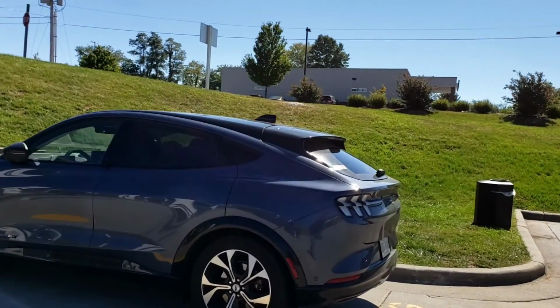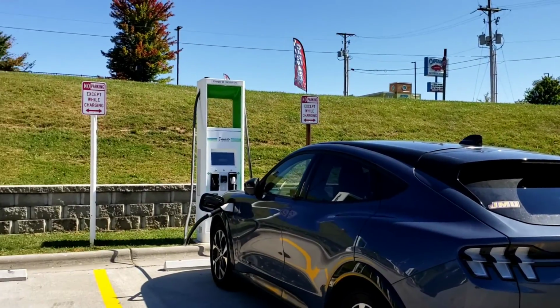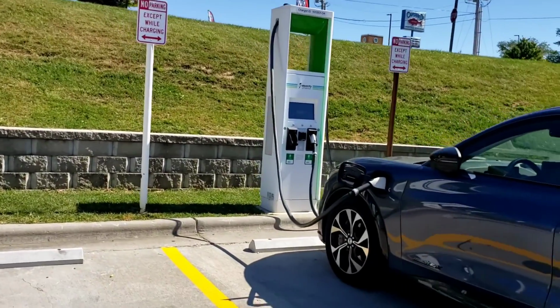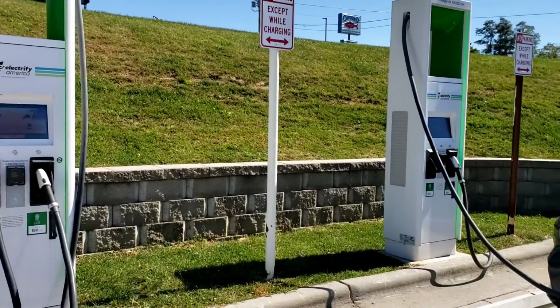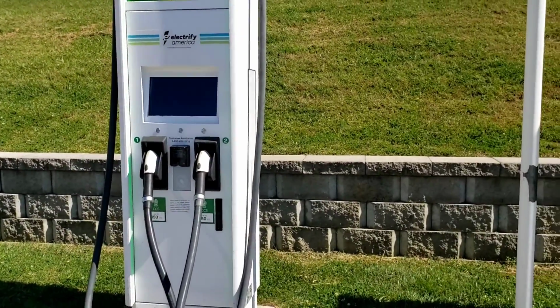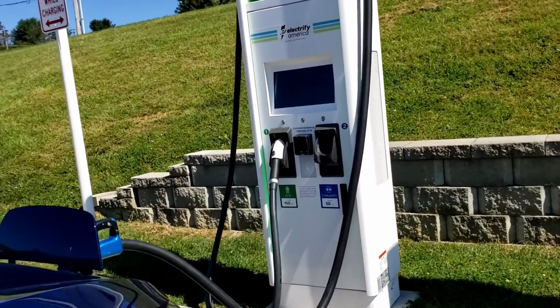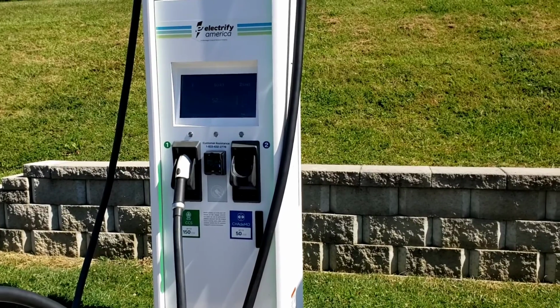Wistville, Virginia. Oh, he's from Virginia, huh? Pretty cool. So, what do we got? They got the new stickers. He's on a 350. There's your 150s. Two more 350s, and then I'm over here at the 150 and 50.